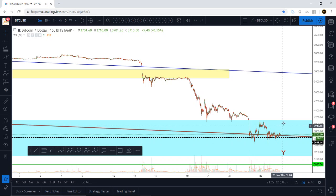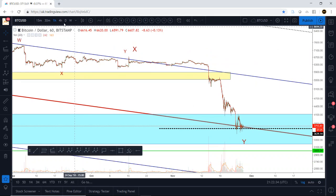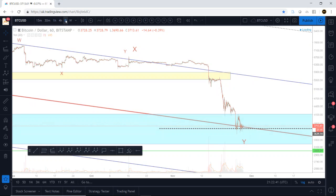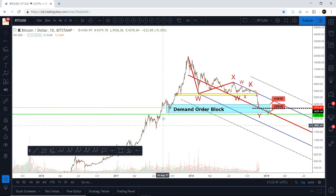And as I say, I wouldn't be surprised for us to at least come up to the top of this order block again before we come back down. So yeah, 3200 is my initial target. And if we zoom out, just going on the daily now, let's be ready in case it breaks down even further. So the next point of support would be 3000. That's a very obvious support resistance, or resistance support flip. So nice resistance here, and now excellent support here. So a very key level. So if 3200 breaks, 3000 would be the next point of support.